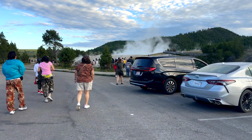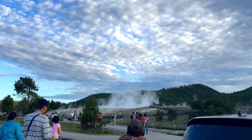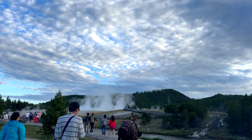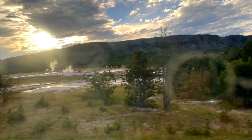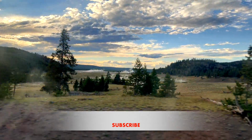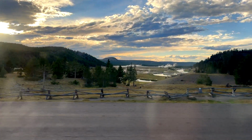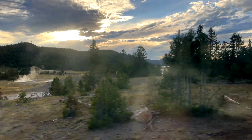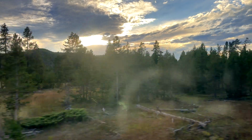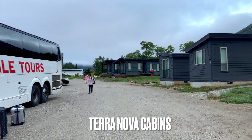All the people who already visited the hot spring, as we have heard, complained about the parking area being full-packed, and they waited a little bit long, like 15 minutes or more, because there's a lot of tourists visiting the Grand Prismatic Spring. Since we arrived late, our tour guide told us we needed to do it quickly by strolling around using the boardwalk and getting some pretty pictures or videos because it was a bit dark already. And we needed to travel to our cabins in Terra Nova Cabins for a night accommodation.